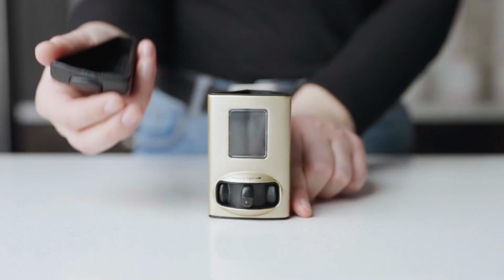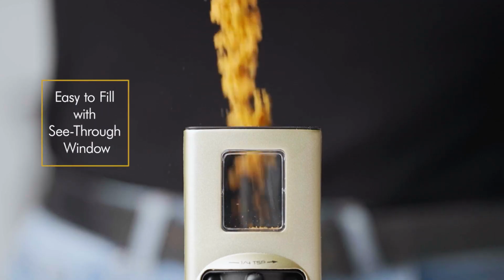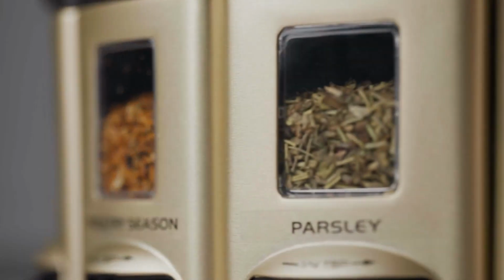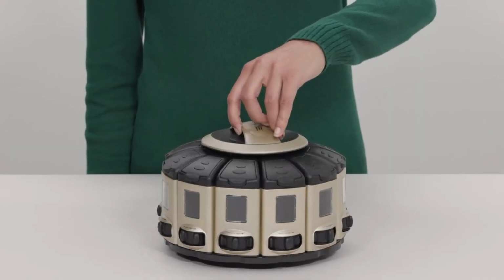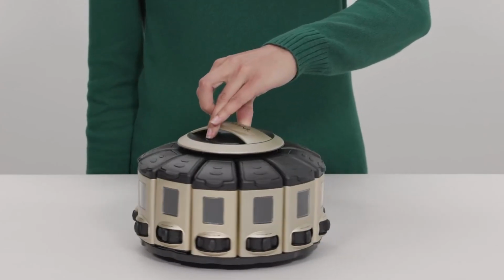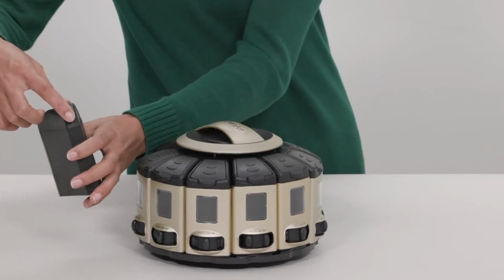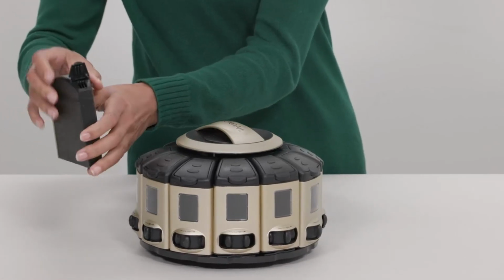Here's what makes it cool. It keeps your spices organized, fresh, and ready to go when you need them. And let's not forget, it looks sleek on your countertop, but it can feel a bit stiff at first, so give it a few spins to loosen it up. If you're like me and love making dinner without kitchen disasters, this gadget is a must-have.